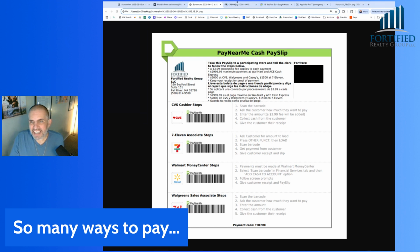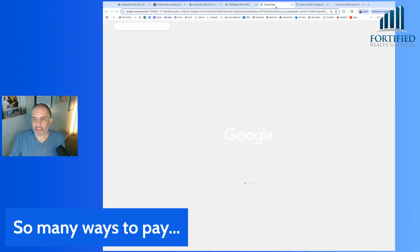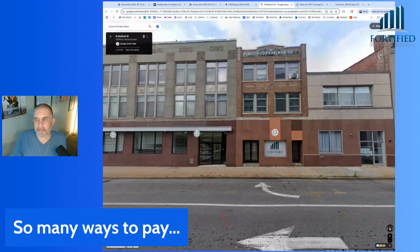And then finally, another way that tenants can pay, right? Because we believe cash rules everything around me, right? Like we're never going to say no to cash. Okay. So if a tenant doesn't want to do any of that and they want that in-person personalized service, we have our office. It's right here on Bedford Street. The tenant can make an appointment with us. If they want to come when we're open, they could come on in, meet with our staff, pay the rent in person, get a receipt.